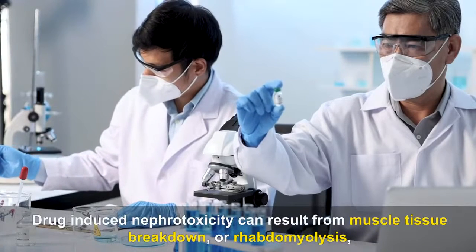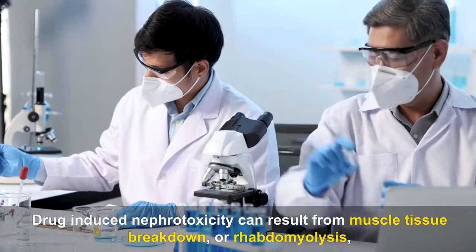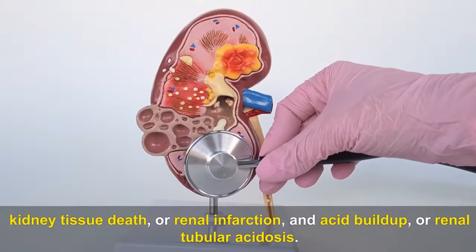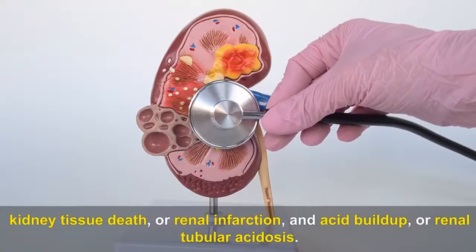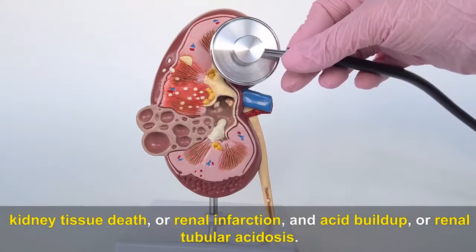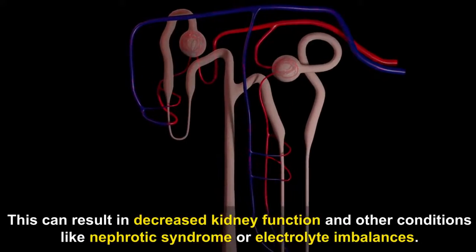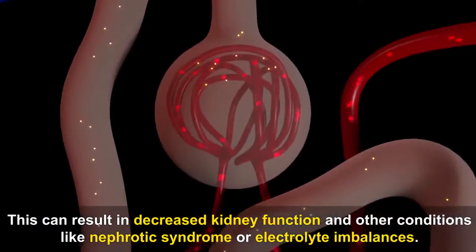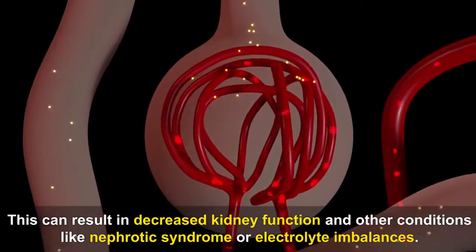Drug-induced nephrotoxicity can result from muscle tissue breakdown, or rhabdomyolysis, kidney tissue death, or renal infarction, and acid buildup, or renal tubular acidosis. This can result in decreased kidney function and other conditions like nephrotic syndrome or electrolyte imbalances.